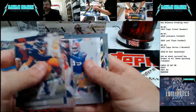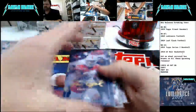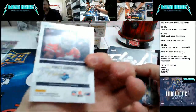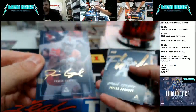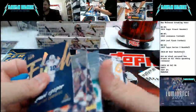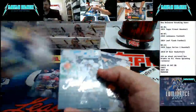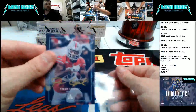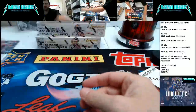Jacob Polite, Jets. Oh, yes! For the Colts! Draft Day Signatures. You can see the gold ink. Paris Campbell, gold ink. Very nice. Congrats. Let's see. Cooper, Bryant, Brown, and Allen, wrap it up. So, very nice. Paris Campbell, gold ink, on card for the Colts. Congratulations.